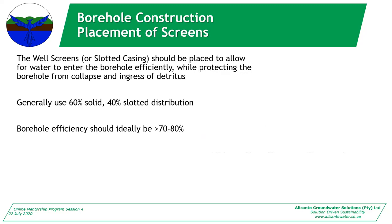And when we talk about well screens, a screen is also a slotted casing. So it's a piece of pipe or casing with slots in it. And you place that to allow water to enter the borehole efficiently, but protecting the borehole from collapse or the ingress of any detritus, like your mud or sand or anything that's in the aquifer.